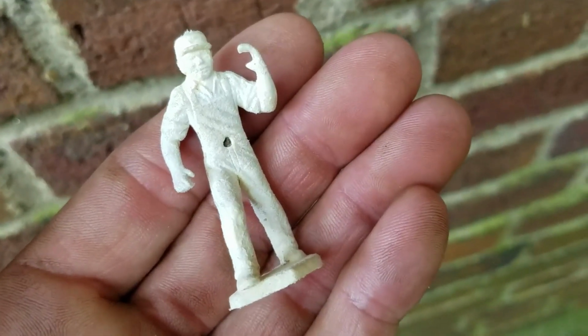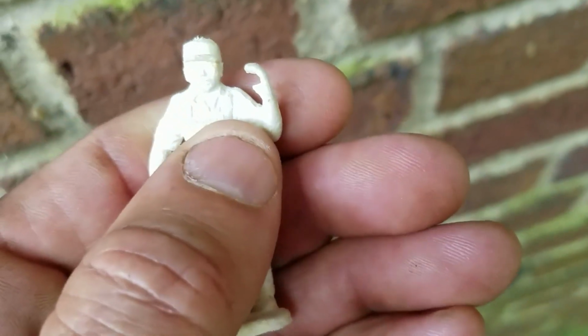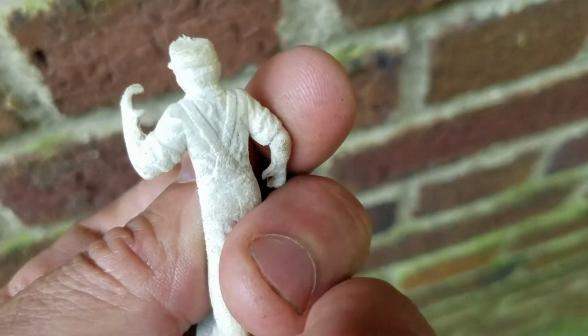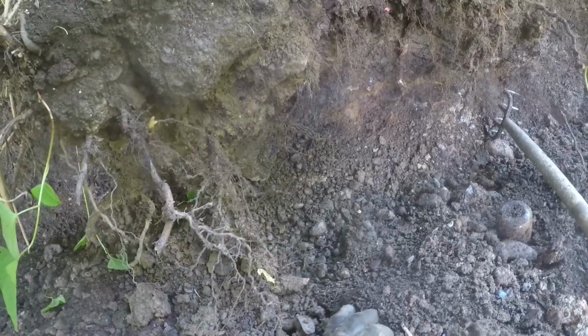Well, here's this little dude. He looks like a farmer, doesn't he? With these bibs on. He's cool. Look, he looks like he should be sitting on a tractor. He looks like he held something there, maybe a board or I don't know. That's cool. Well, I saw my daymaker roll out here. I see it right there.